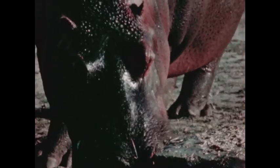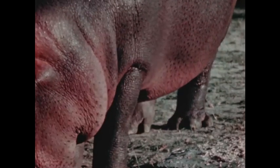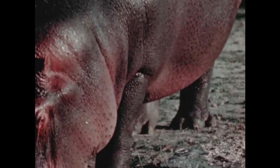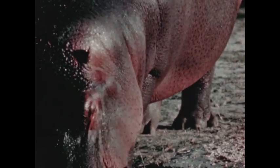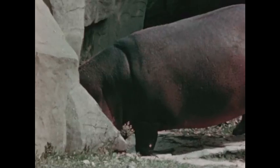The feet seem small for so large an animal, but when we realize that the hippopotamus spends much of its time floating in the water, we see the reason why. The flesh of the hippopotamus is used by the African natives for food.